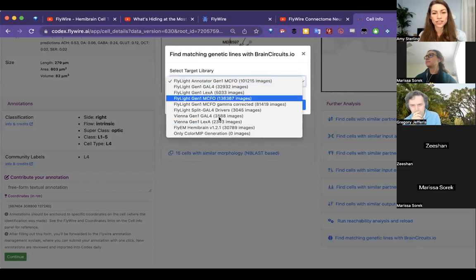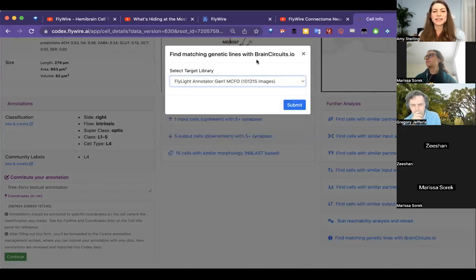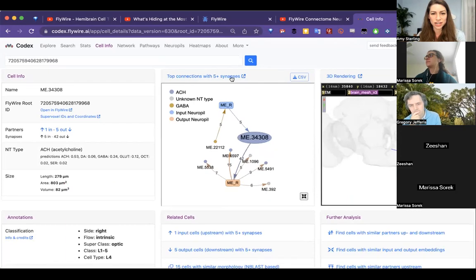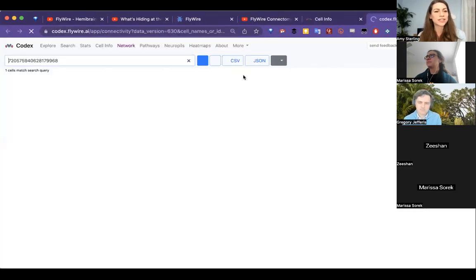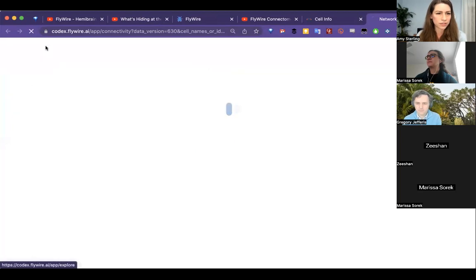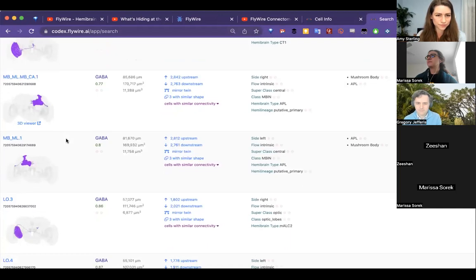So you can choose your target library and hit submit, and then you will be emailed a link to driver lines, and you sign into Brain Circuits IO to find those. There's also some responsive charts at the bottom of every individual neuron page, and every neuron has this connectivity graph. So I'm just going to pop this open into a new tab here. It defaults to 15 connections. This is a pretty small neuron, so let's pick a big neuron.